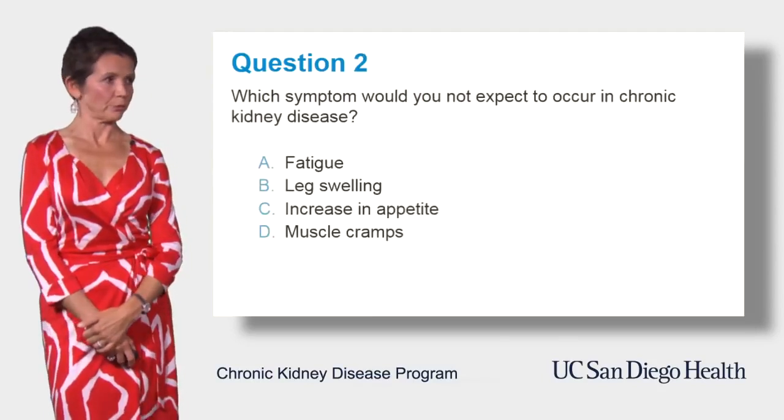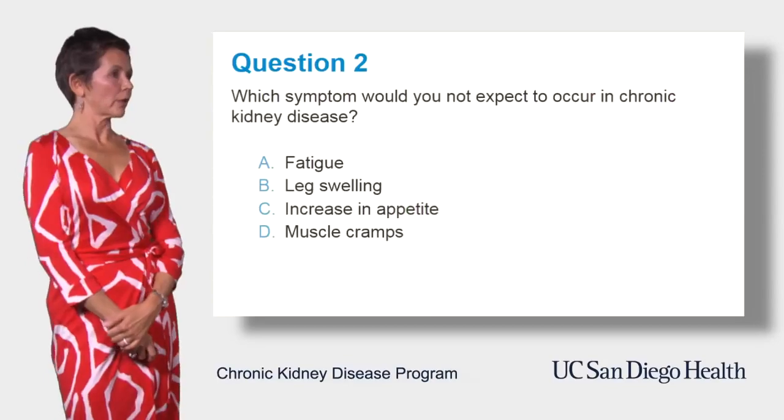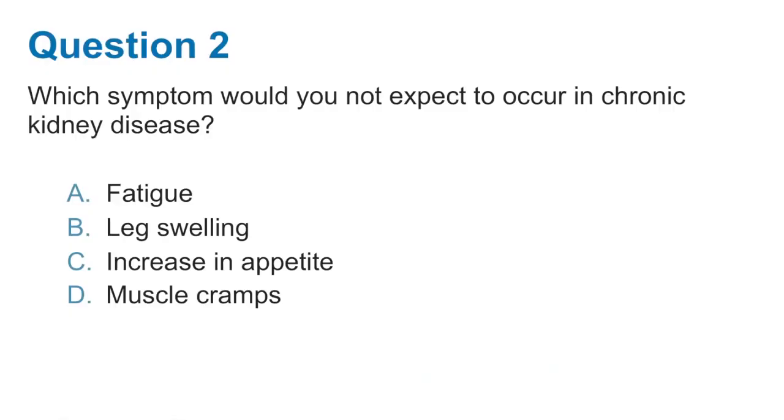Let's do one more question. Which symptom would you not expect to occur in chronic kidney disease? Is it A, fatigue, or B, leg swelling, or C, increase in appetite, or D, muscle cramps? Let's think about this. It's a tricky question. And the correct answer is C, increase in appetite.